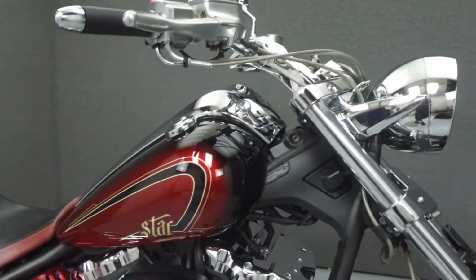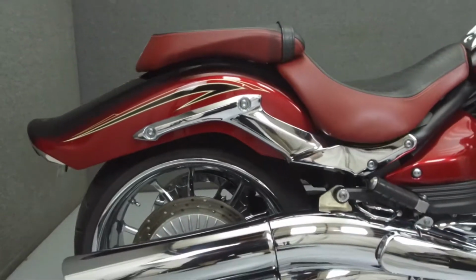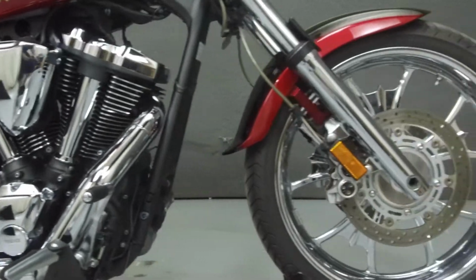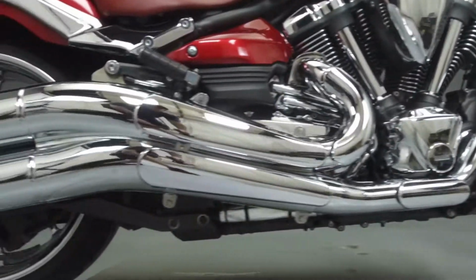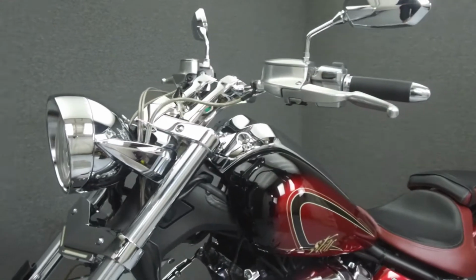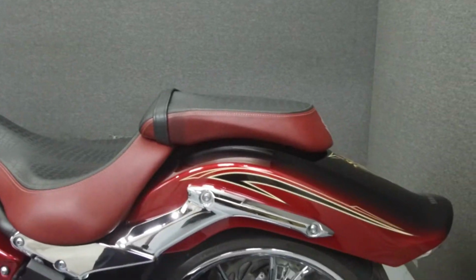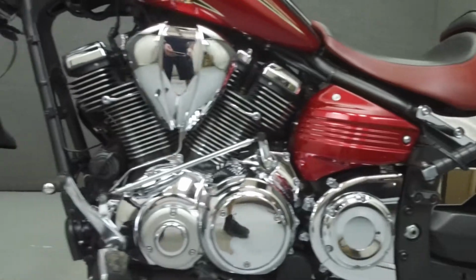Today we're going to take a look at this 2013 Yamaha RAIDER SCL with 4,873 miles. Powered by an air-cooled 1854cc V-twin engine with a 5-speed transmission. The RAIDER puts out 83 horsepower at 4,500 RPM and 123 foot-pounds of torque at 2,500 RPM. It has a seat height of 27.4 inches and a wet weight of 729 pounds.